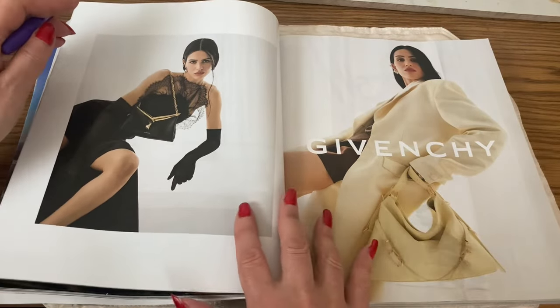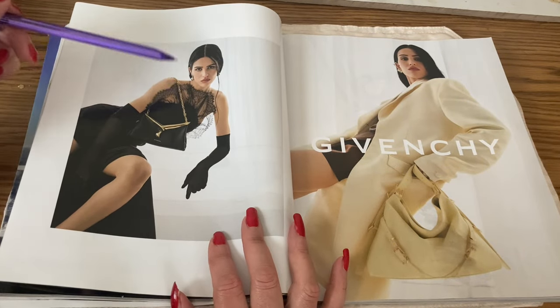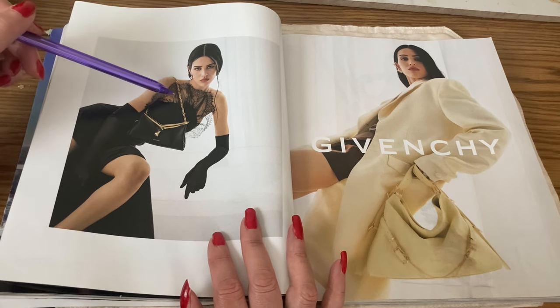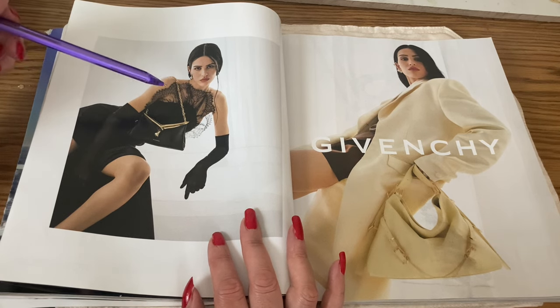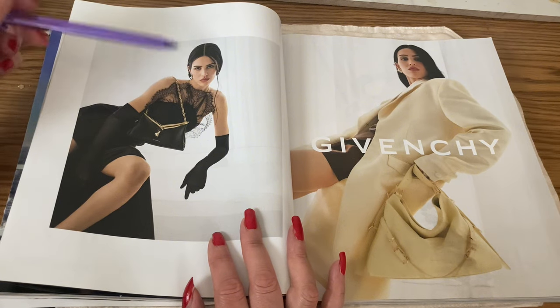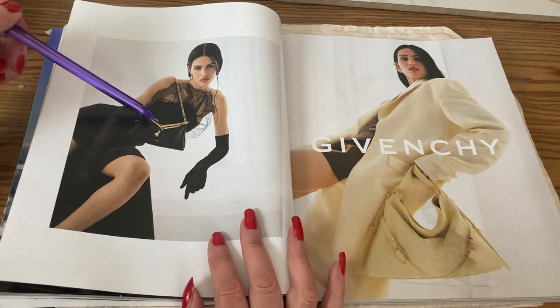Givenchy. Another lacy, beautiful evening dress. With black hair, black gloves, black bag, beautiful black dress. This evening dress is satin. It is $9,700.